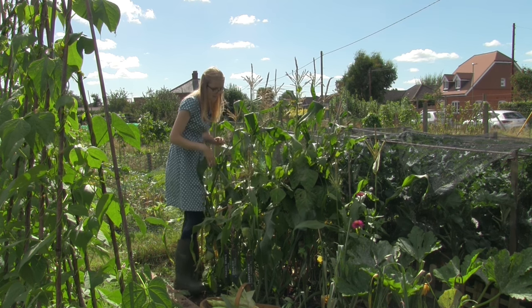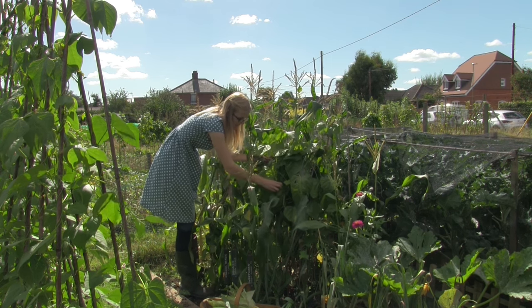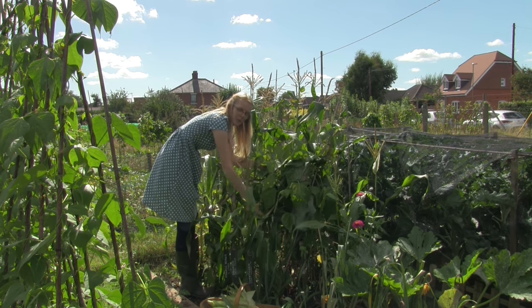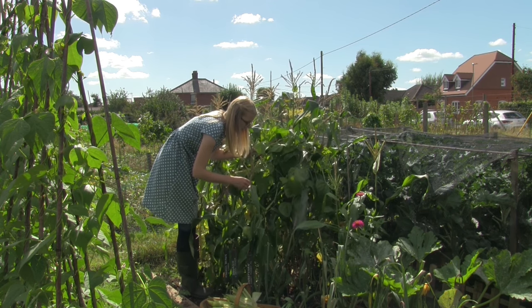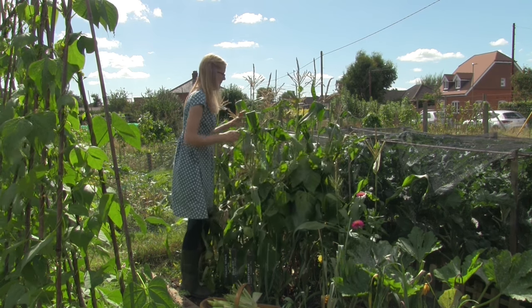So I'm just going to finish picking the sweet corn. Then I'm going to go home and freeze it. I'm just going to take the kernels off, blanch them, and then put them in bags in the freezer. So hopefully we'll be eating sweet corn throughout the winter. Is there any more? Oh, over there.